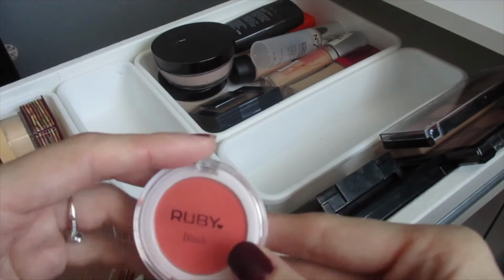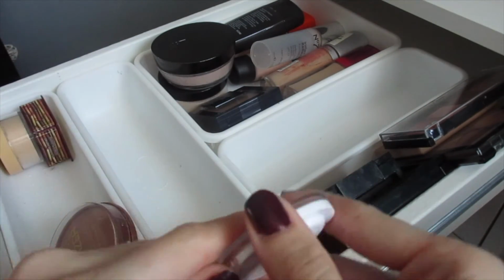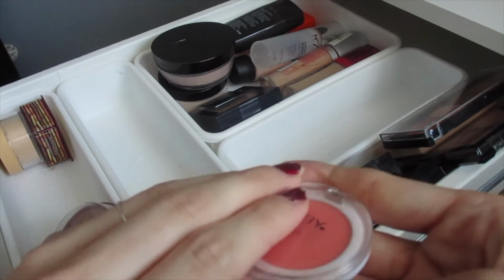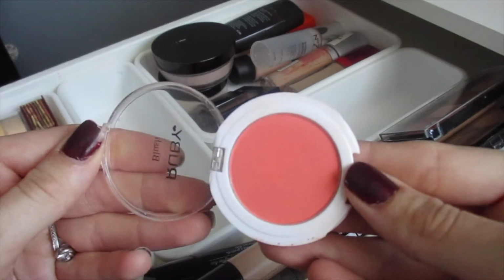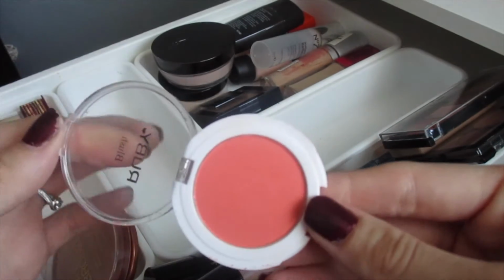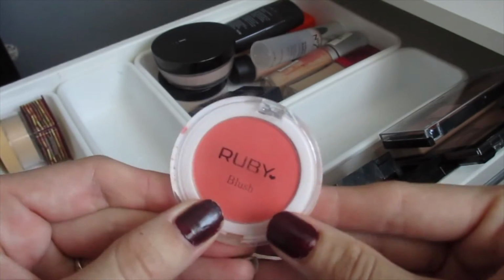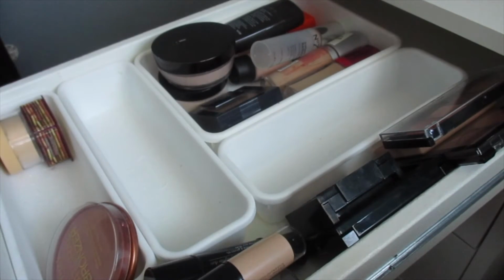I then also have the Ruby blush, and it's more of an orangey colour. It's quite a dark pinky tone, but really more orangey. Again, I got this in a glossy box. I'm yet to test this one out.